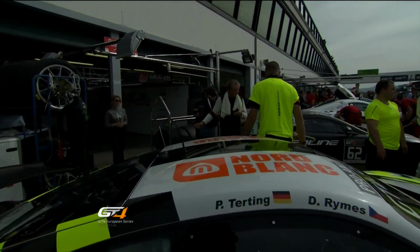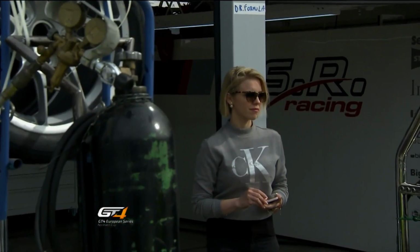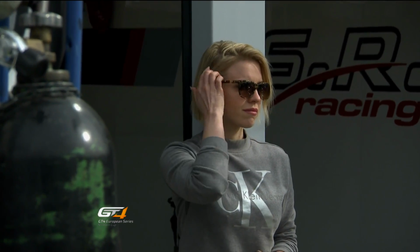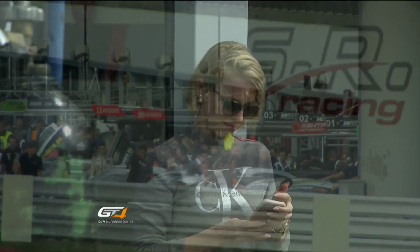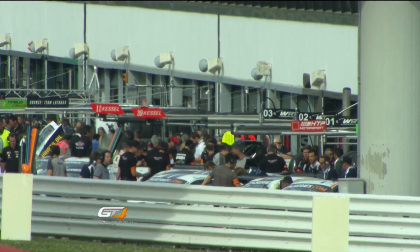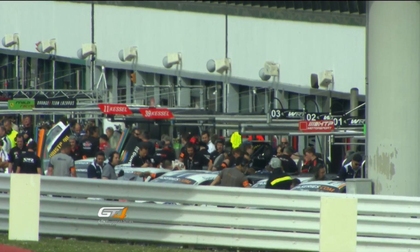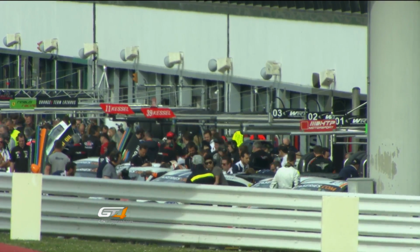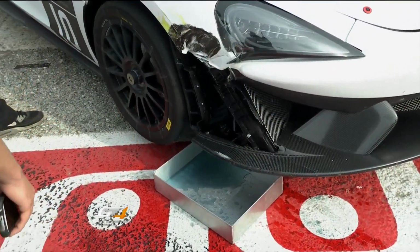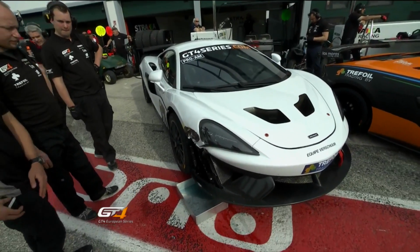5 minutes until we get out onto the circuit, a bit less than that for the middle part of this qualifying session. There's the Porsche Cayman of Peter Terting, shared with Daniel Rhymes. We saw that up at about third position at one point. And it's a studied calm down in the pit lane as the crews start to line it up, ready to go out again. And now the target time will come down. It was just over a quarter of a second between the fastest and the second fastest.